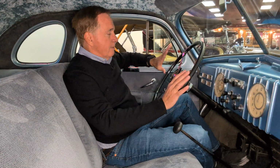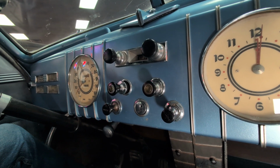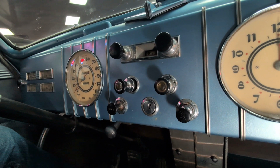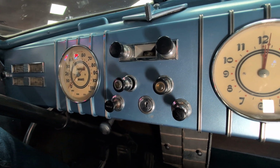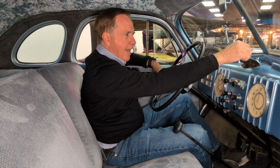Now, I love the dashboard of this. They called it the Beautiful Clear Vision Instrument Board, was the actual marketing term for this. Kind of an Art Deco look to it, with the speedometer right here, the clock here. Look at this ashtray mounted up on the top. Just a really nice thing.